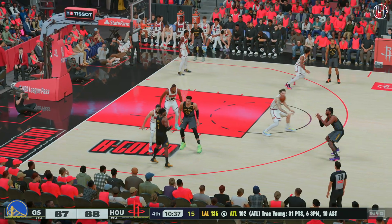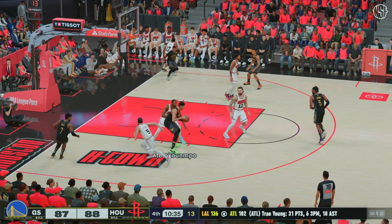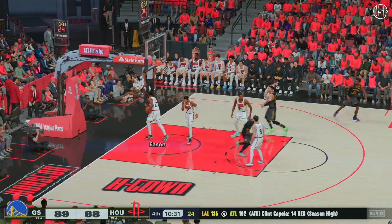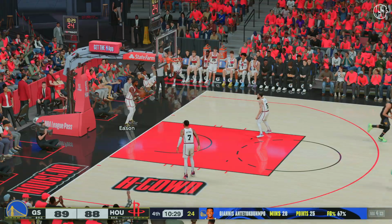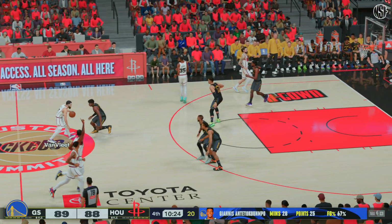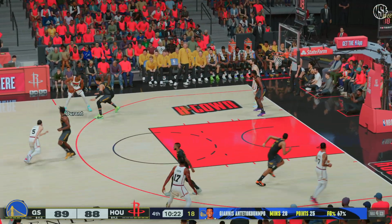Now here's Hield. Pass to Antetokounmpo. Shoots over Durant. Oh, he clanks that one off the back iron and it falls. Antetokounmpo's got 25 points. And so it's Van Vliet with it. He brings it up for Houston.